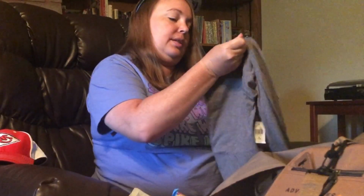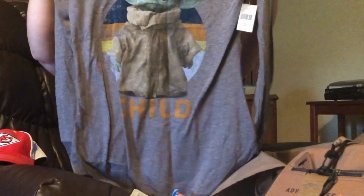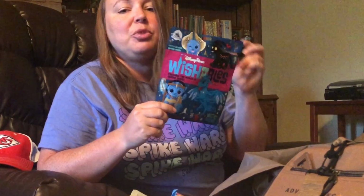Another shirt, this one my mom picked out. It is the child from Mandalorian. It says the child, and it's long sleeves. It's really long. This one was $39.99.